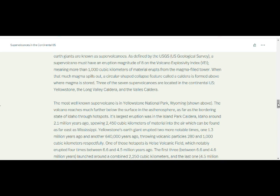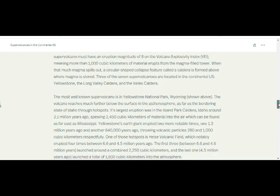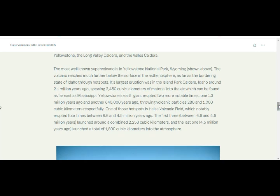3 of the 7 supervolcanoes are located in the continental United States. They are Yellowstone, Long Valley Caldera, and the Valles Caldera. And the most well-known is Yellowstone, of course. The volcano reaches much farther below the surface in the asthenosphere as far as bordering state of Idaho through hotspots. Its largest eruption was in the Island Park caldera, Idaho, around 2.1 million years ago. It spewed 2,450 cubic kilometers of material into the air, which can be found as far east as Mississippi. Yellowstone's Earth giant erupted two more notable times, 1.3 million years ago and 640,000 years ago. These are all super eruptions, throwing volcanic particles 280 and 1,000 cubic kilometers away.